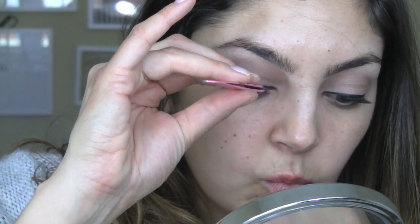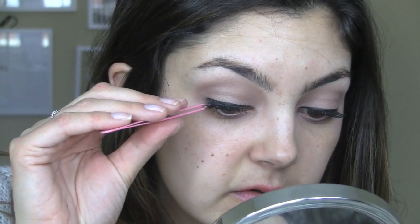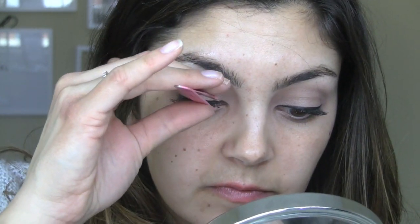There's nothing better than a worn-in pair of lashes. It's almost like they know exactly where to go. There's no fussing with them. They just go exactly where you need them to go.